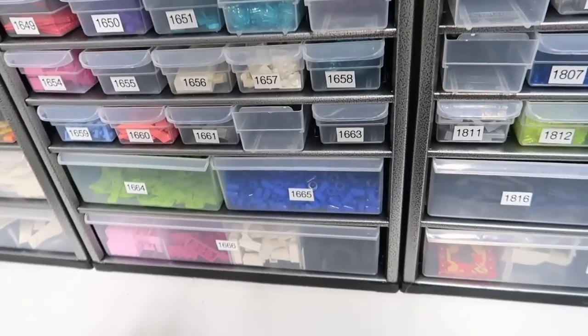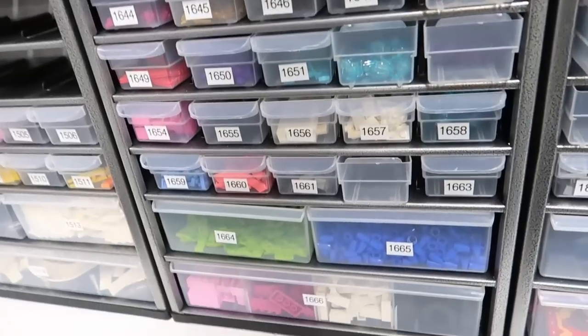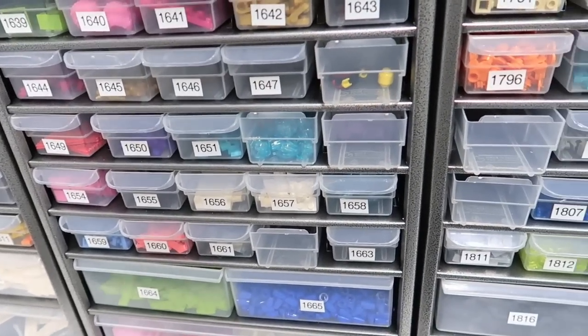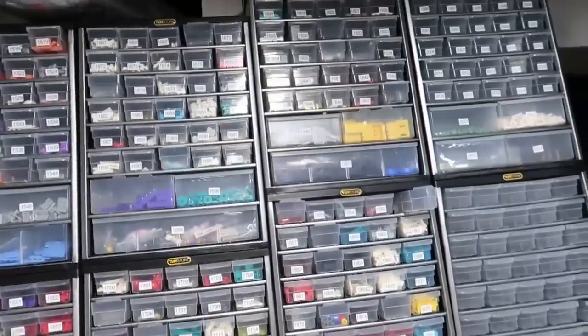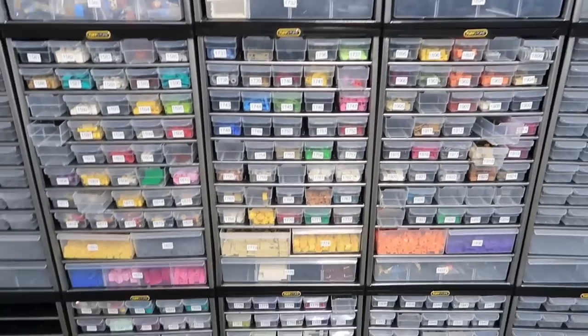Just got to do the same exact thing, just 6 drawers out of the whole second row should have to be renumbered and moved in the inventory. And then I haven't looked at the 3rd row yet, but that only leaves 2 rows and then that one, so let's hope we don't have to do too much.